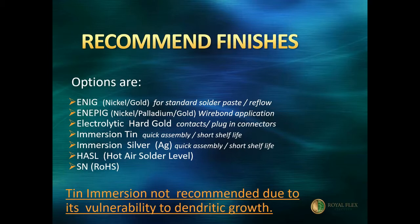Some of the finishes that we use, we see a little of everything, but ENIG's probably the most popular, followed by hot air solder level. And then there's a mix of the rest. Depending if you're doing any wire bonding, you might see UniPeg. We do some electrolytic hard gold tips and contacts, but that's very seldom anymore. Immersion tin for the quick assembly, a lot of the commercial products will use that. And then we'll use pure tin for the RoHS products as well.